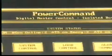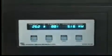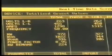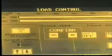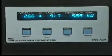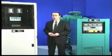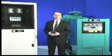With paralleling controls built into Power Command gensets, all you need is a paralleling master control and a power section to achieve the same high standards when paralleling which you've come to appreciate from a Power Command genset standing alone. Today, we're in this busy Cummins factory to see the equipment for ourselves. All the advantages of the Power Command genset and paralleling. And this is all it takes.